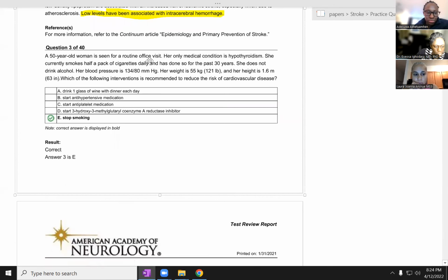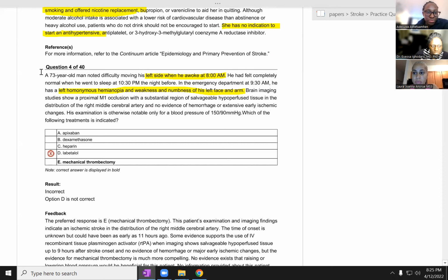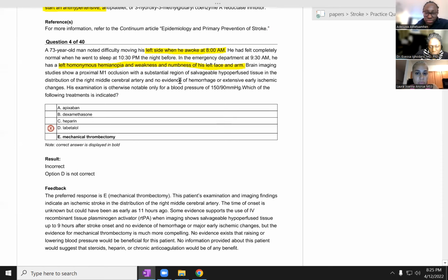We don't know if he stroked at 7:59 a.m. or if he stroked at 10:31. Typically, when someone wakes up with a stroke, we don't give TPA, but we try to see if we can give mechanical thrombectomy. These are the cases where we're getting CT perfusions to look for the core mismatch, because we don't get CT perfusions in all cases.